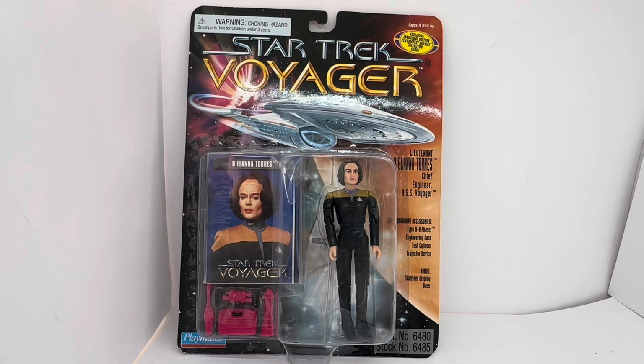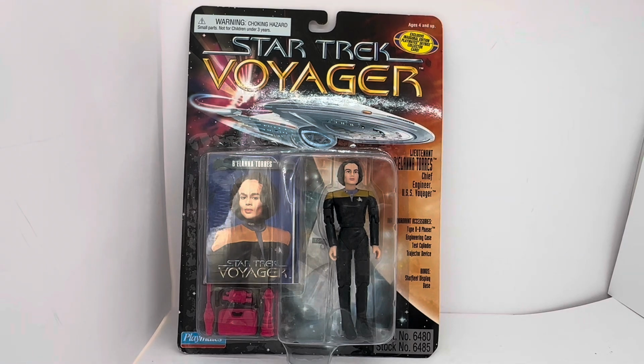Okay, so that's a brief synopsis of Star Trek Voyager, but let's look at this figure here. It says, warning, choking hazard, small parts, not for children under 3 years. Star Trek Voyager, ages 4 and up, exclusive inaugural edition Playmates Skybox collector card included. And there you can see an image of the USS Voyager flying through space. And it says, Lieutenant B'elanna Torres, chief engineer of USS Voyager, includes Delta Quadrant accessories, which is a Type 2B phaser, engineering case, test cylinder, and Trajector device, and bonus Starfleet display base.